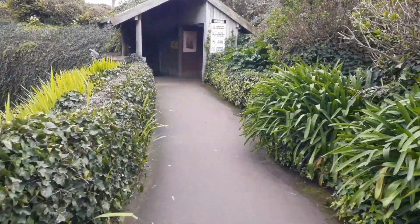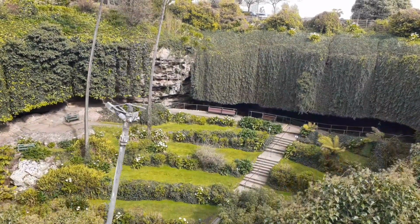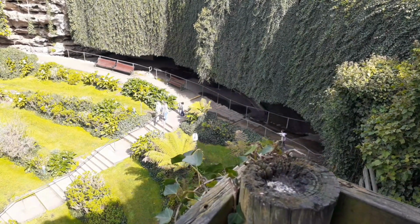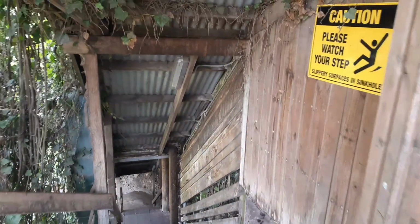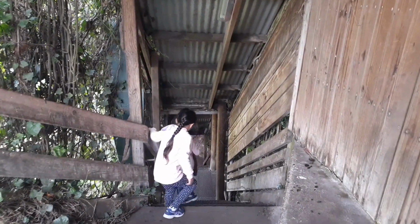Let's go down so we will see and discover this amazing sinkhole. This information board on my back will give us the history of this garden. This place is open to the public anytime with free admission.